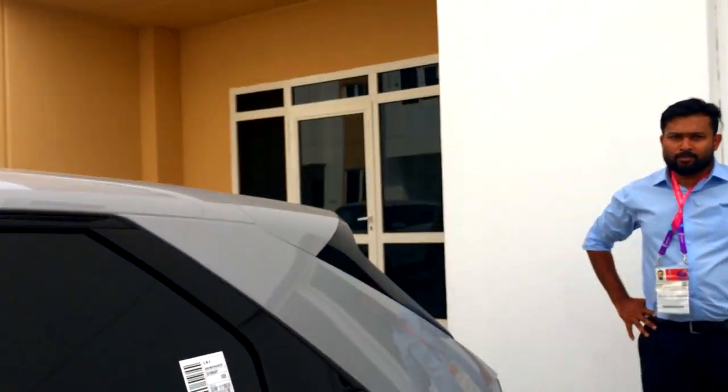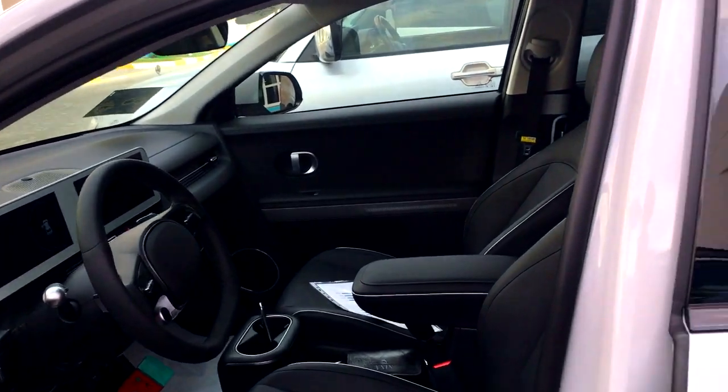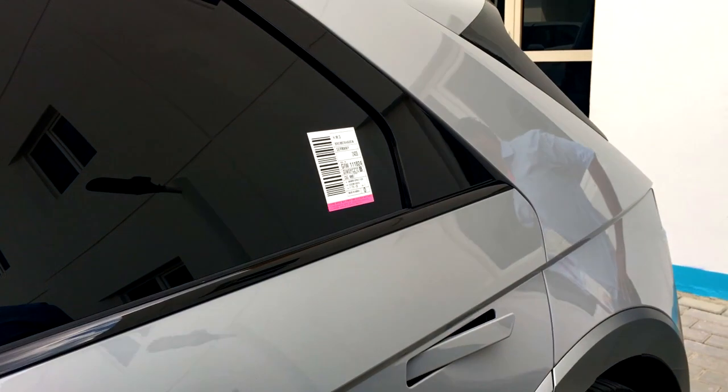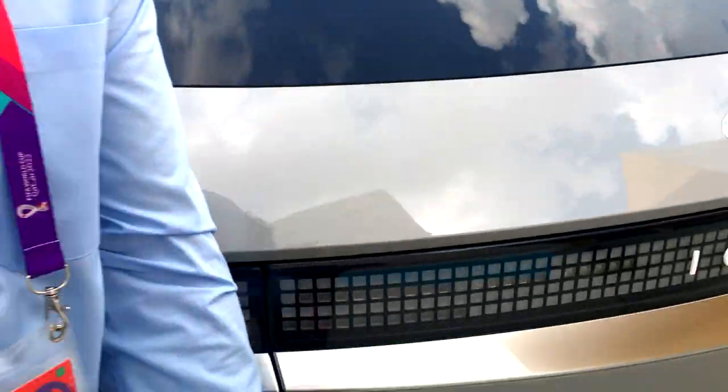India. Okay. Sir, tell me about this car. This car is like Tesla. Wow. Operated by battery, right? Yeah, battery. Where is the charging point? The charging point is for charging the car.